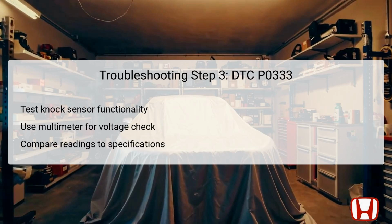The third step involves testing the functionality of the knock sensor itself. To do this, a multimeter should be utilized to check the sensor's output voltage while the engine is running. This test will help determine if the sensor is indeed producing a high voltage signal or if it is operating within the specified ranges. Comparing these readings to the specifications outlined in the service manual is crucial.